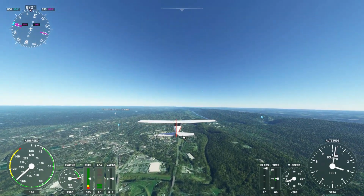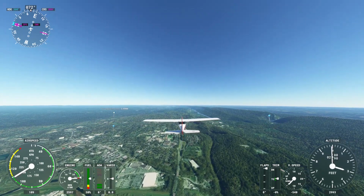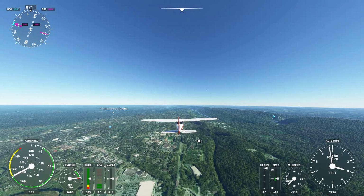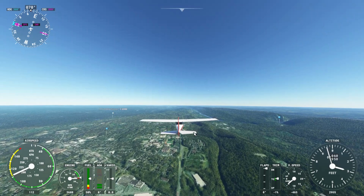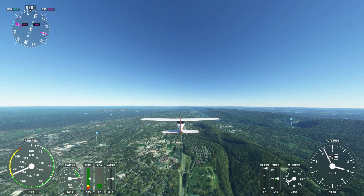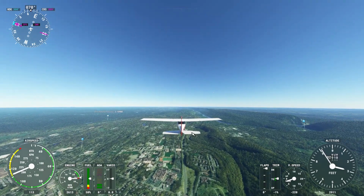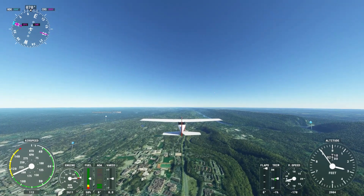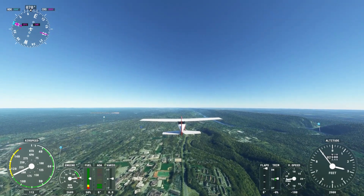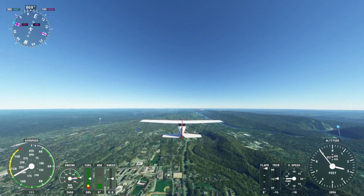And that river right up there that you see is going to be the Delaware River, and it's going to be the border between Pennsylvania and New Jersey. And once I cross over there, we'll be just making an easterly flight across the state of New Jersey. Before we know it, we'll be in the state of New York, basically New York City.